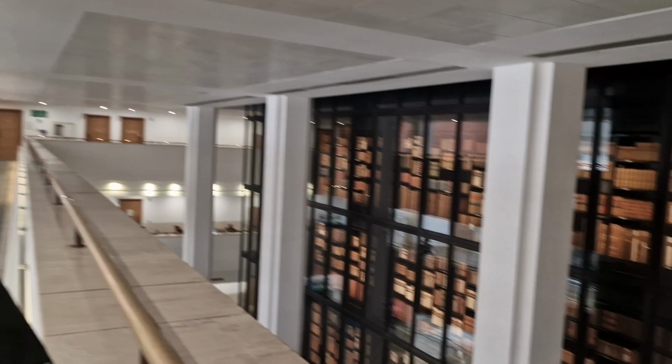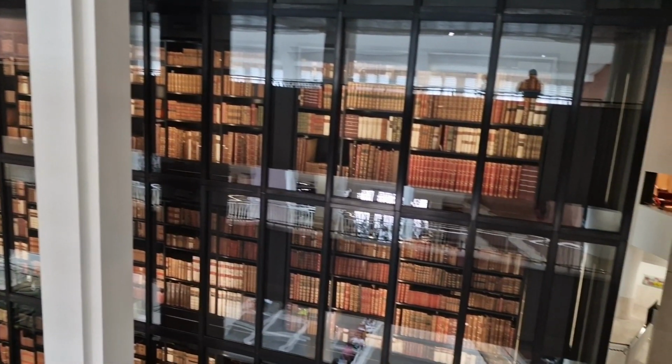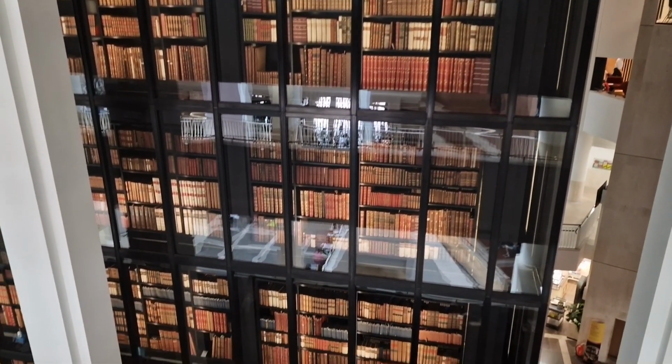Today we're gonna be at this special place. I'm gonna let you guess. 5, 4, 3, 2, 1, 0. I'm at the British Library in London today. Let's get straight into it.